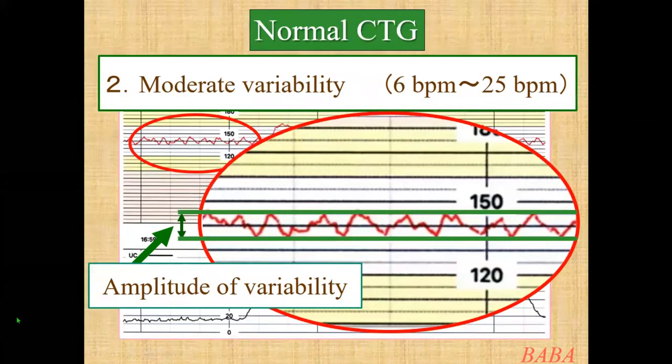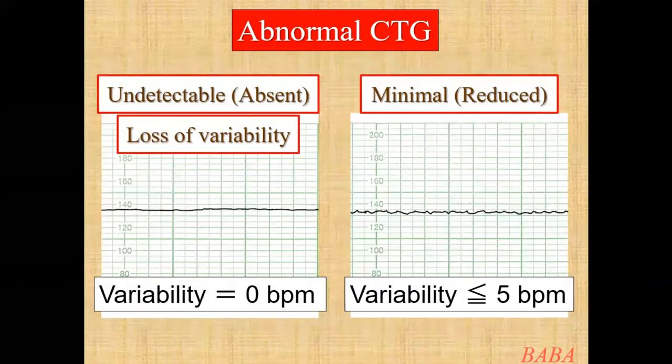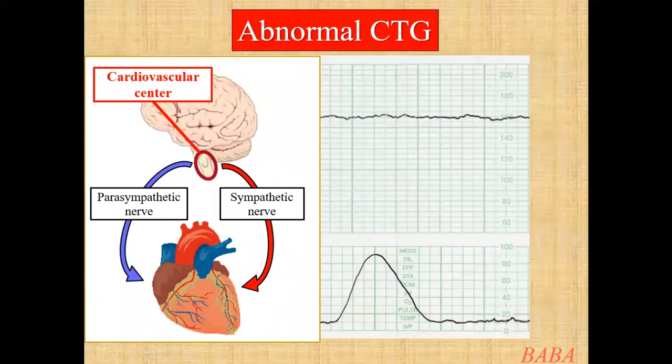As you remember, moderate variability is important for a normal CTG. The fifth abnormal CTG pattern is undetectable or minimal variability. Left heart rate curve looks like a straight flat line. This is called undetectable or absent variability. It's also called loss of variability. Right heart rate curve shows variability, but amplitude is 5 BPM or less. This is called minimal or reduced variability. When both the sympathetic and the parasympathetic systems are not working properly due to hypoxia or metabolic acidosis, heart rate does not fluctuate.